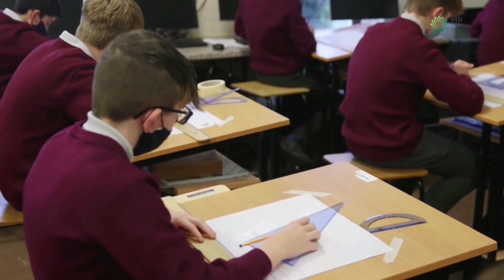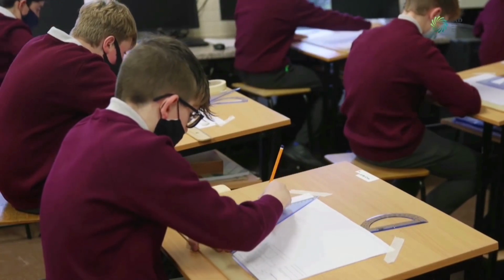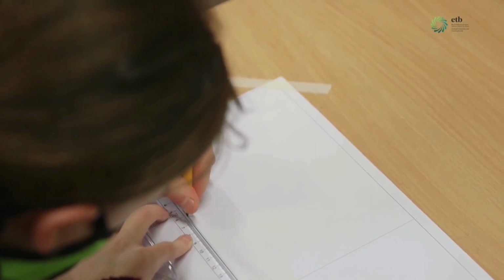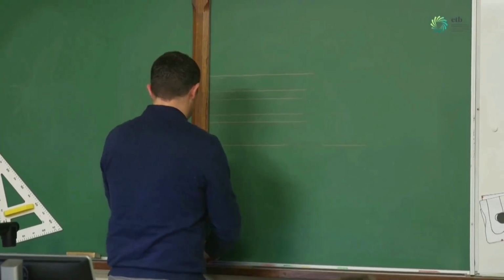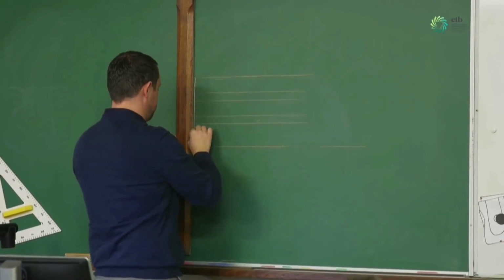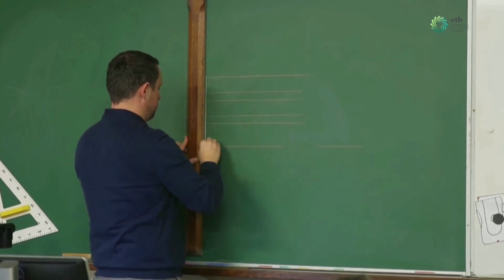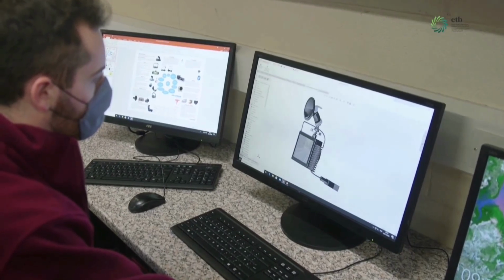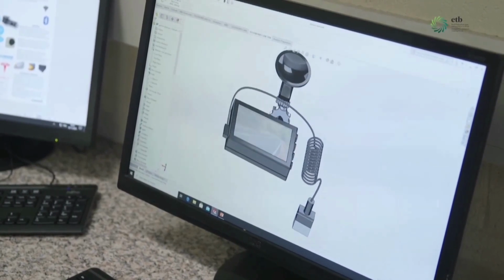Graphics relates to so many things that are relevant to the evolving world that we live in. Students will gain a deeper understanding of the design and the manufacture of products, as well as architectural buildings, bridges, logos, and so on. 3D CAD modelling is a new addition at junior cycle, and it allows students to learn the simple principles of computer-aided design. This is done on a web-based platform, which allows students to access this from home if they wish to do so.